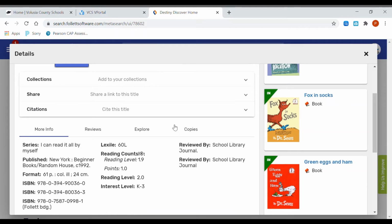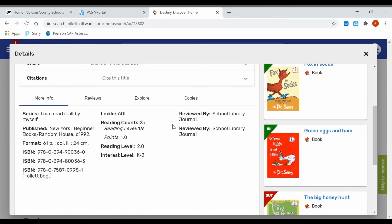One exciting thing that we can do with this program while we're here is notice that as I scroll down, it tells me reading counts. It tells me the level and it tells me the number of points that can be earned. This is a very important tool for those of you keeping up with your reading counts points.